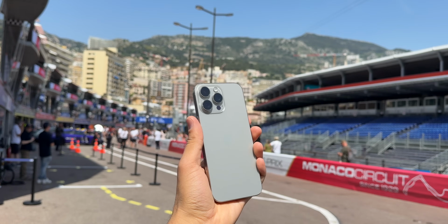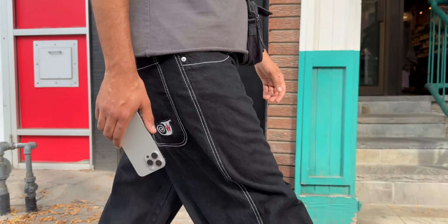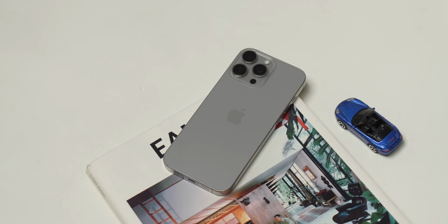Hey everyone, I've been using the iPhone 16 Pro Max since the day it came out, and this phone has been with me all around the world. I've taken so many photos and videos, and I've really put this phone through it. There's a lot of good things, but also some not so good things that have come up during daily usage.